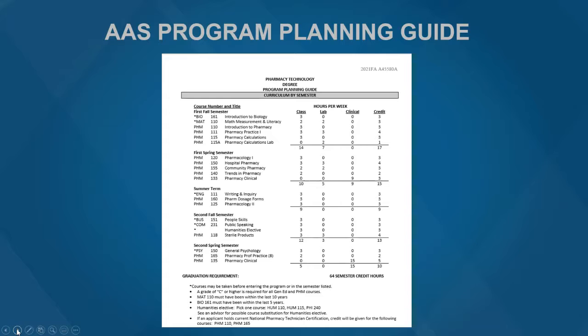If you are interested in this program, it's a 2-year or 5-semester associate degree program. You would start in the fall. We only take in students each fall semester. Your first fall semester, you do not have any clinical courses, but then your first spring semester, or your second semester in the program, you would have a clinical course in addition to your didactic courses with labs. You would be in these pharmacy settings, getting hands-on experience.